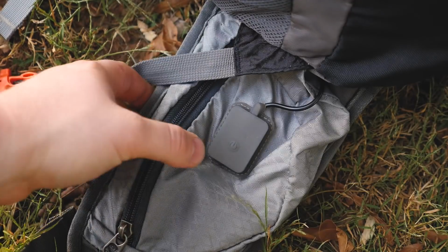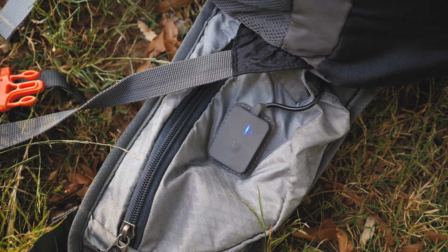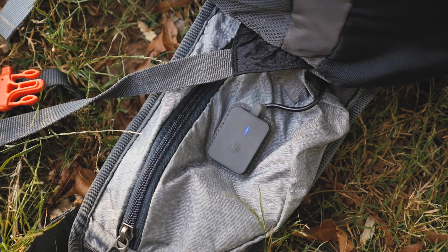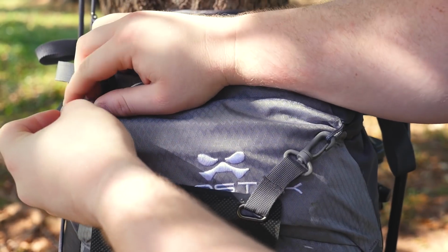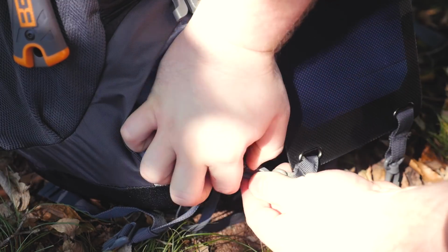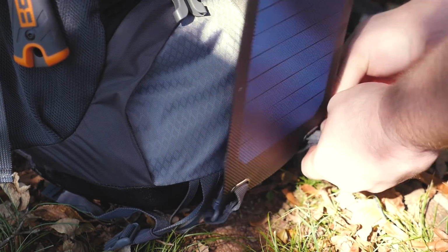There's a button and LED indicator on the left hip pocket so you can turn on and check the charge level of the battery without opening up the pack, but you'll have a hard time seeing the indicators with the bag on. The rugged solar panel attaches to the bag in 4 spots. There are dedicated loops that clips from the solar panel attach to, 2 on the hood and 2 at the very bottom of the bag. And as small as they are, they're a little tricky at first, but you get used to them.